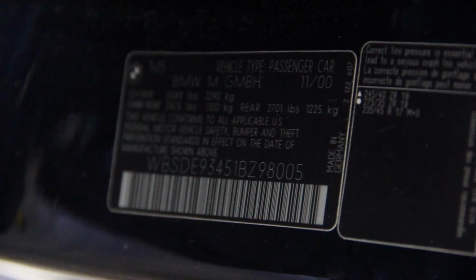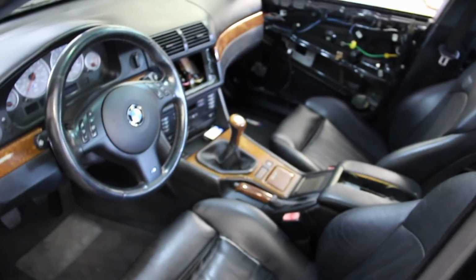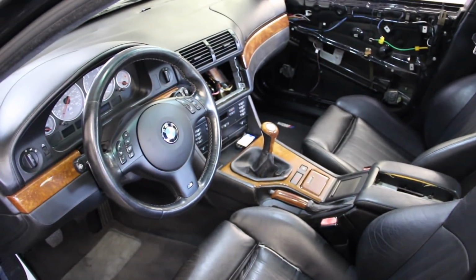It was made on the 2nd day of November 2000, the year 2000. And there's that VIN. The last 7 are BZ98005, so you can do some decoding on that. A brief overview, it's a full leather car, and this one actually has full leather, unlike Sterling.